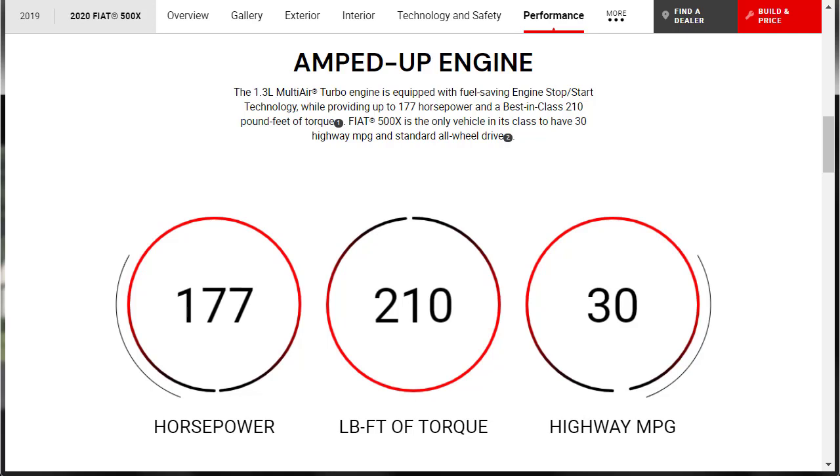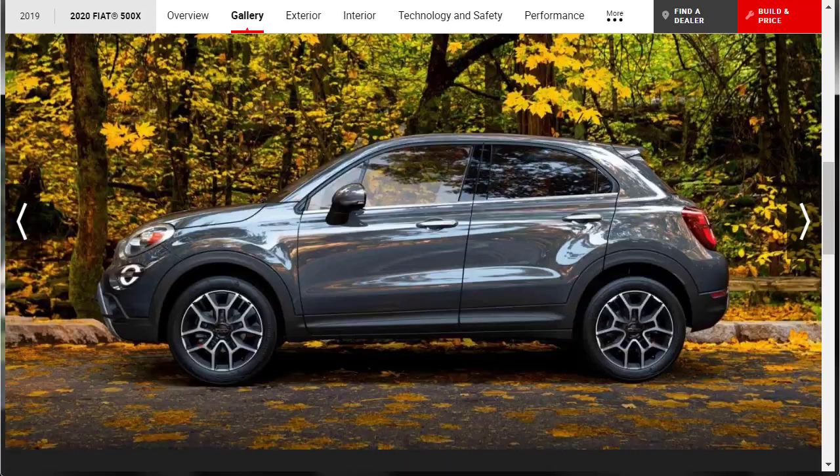Inside, the seats are comfortable and supportive, and on the highway, the 500X is quiet and smooth, and it easily irons out bumpy road surfaces and imperfections. You might also want to check out the 2020 Jeep Renegade, which is mechanically related to the Fiat and offers more off-road ability. But overall, the 2020 Fiat 500X has enough performance and Italian panache to make it worth a look.